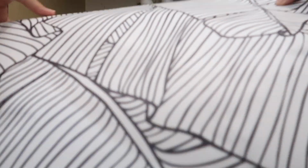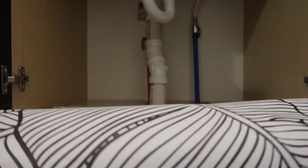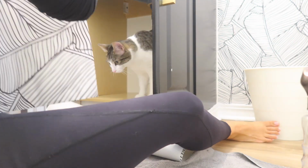We really like it. I wanted to add some extra elements to the bathroom before I organize, added products and different containers in here. So use any extra wallpaper that you have and line some areas. Use it as artwork. I think it's so pretty.